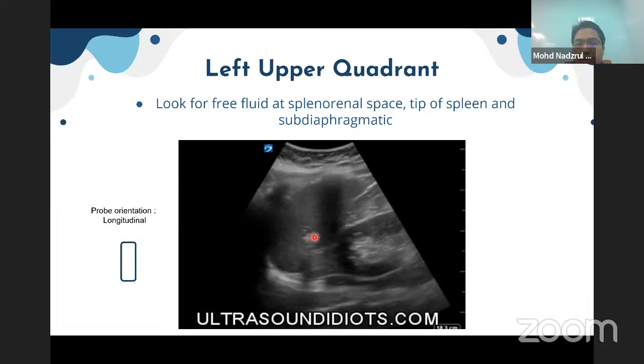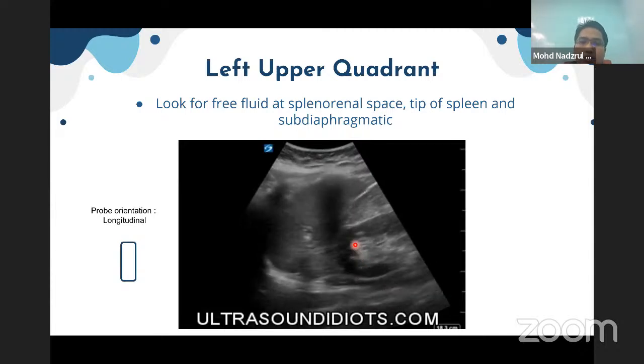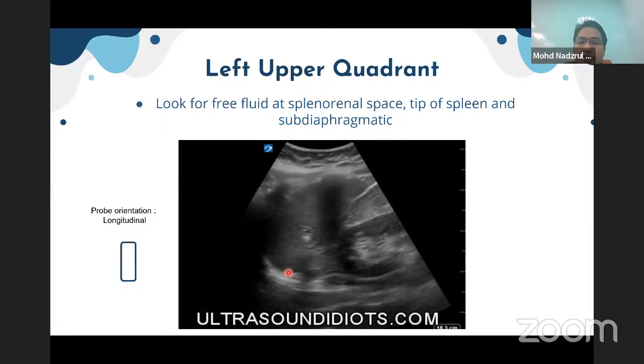So here, the things that we should take note is the area between the spleen and also the left kidney, or known as the spleno-renal space. And then the next area will be the tip of the spleen here. And then the last one will be the subdiaphragmatic here. Okay, so in the left upper quadrant, it says that the first presentation of the free fluid is over the subdiaphragmatic area. Compared to the right upper quadrant, the first presentation of the free fluid is over the tip of the liver.